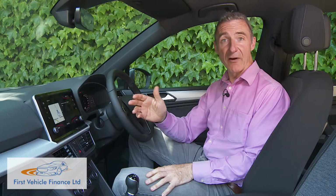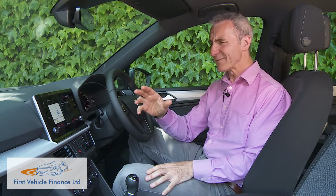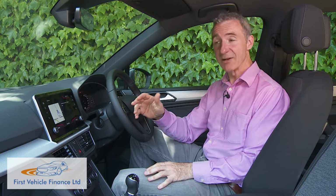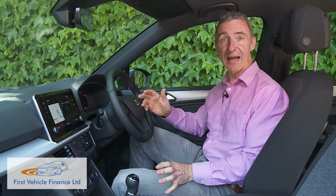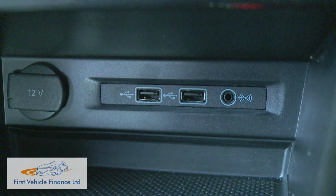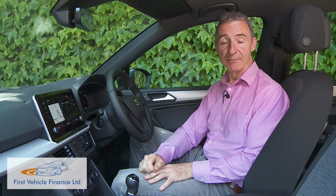In short, very little has been forgotten, which makes up for the fact that despite all the technology, it doesn't feel especially upmarket in here unless you've stumped up for a particularly ritzy trim level. We've also found this to be a very family-friendly cabin: the air-conditioned glove box, the adjustable cup holders, the connectivity points, pretty much everything that you'd want really.